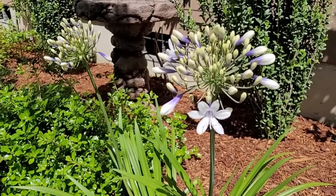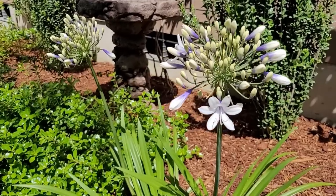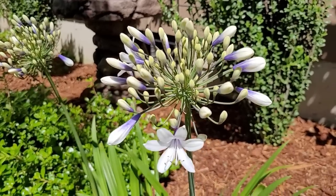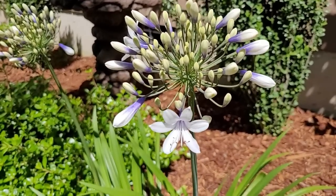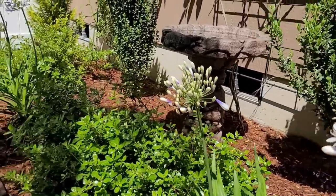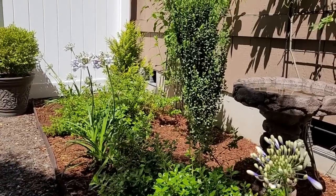This particular variety that I have here is called Twister Agapanthus, and I'm hoping you can see it, but it's got the purple on the outsides and the white flowers, and these are just now starting to open, and I have put them into this garden here.